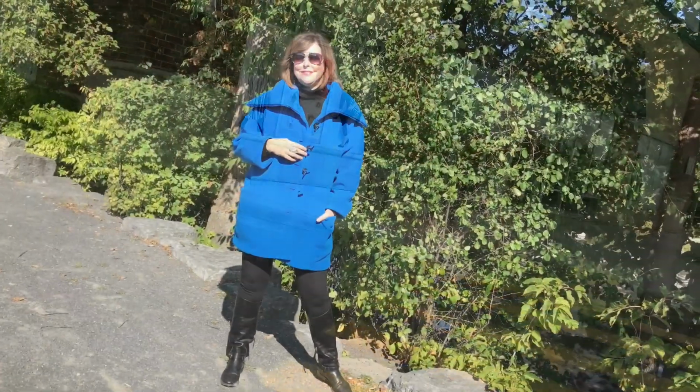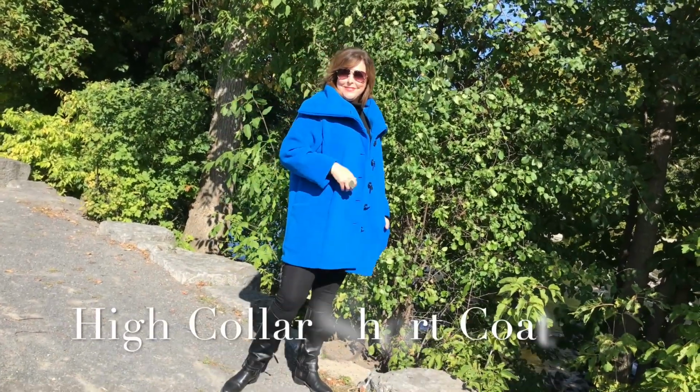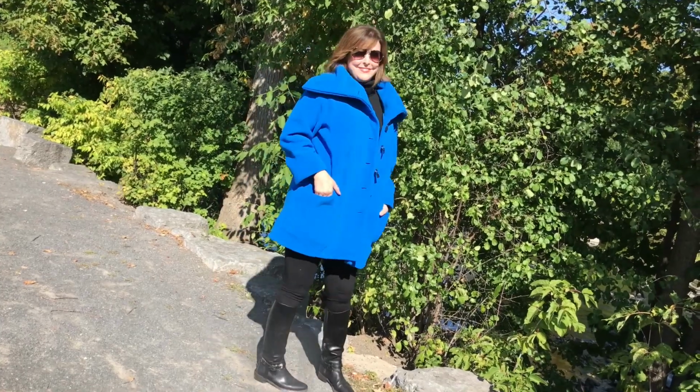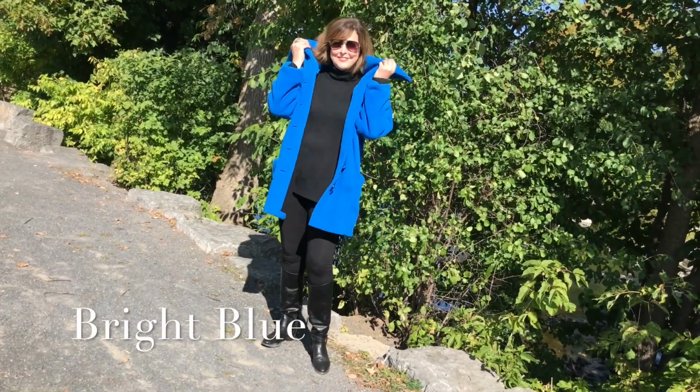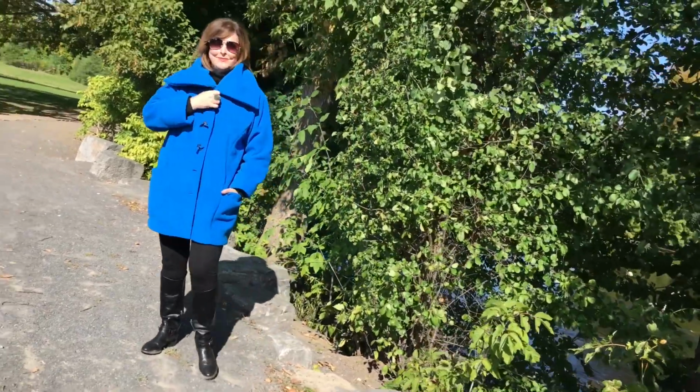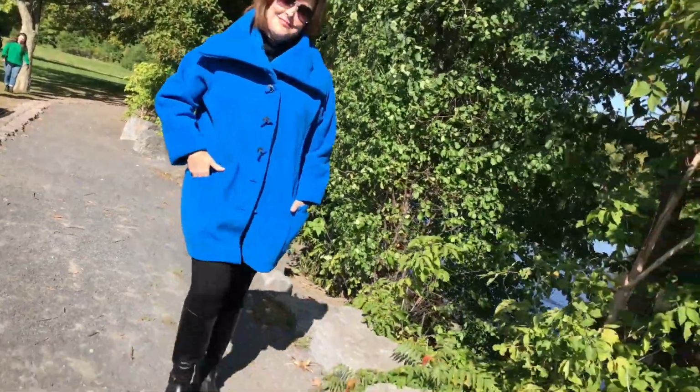Today we're talking about a new collection of coats that we had in the store last year. People loved them so much we brought them back. They're from Boris, and they are actually from Holland. That's where they're made, which is quite interesting. We did really, really well with these last year, so we brought them back again in more colors and more styles.